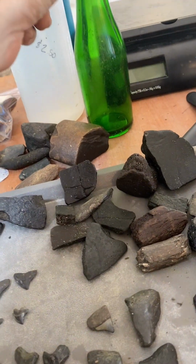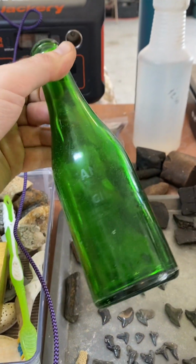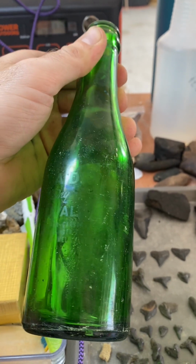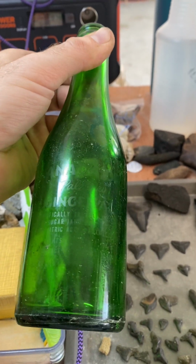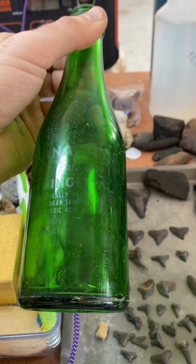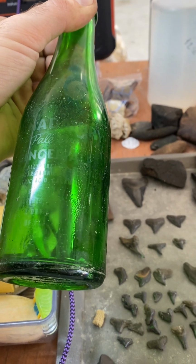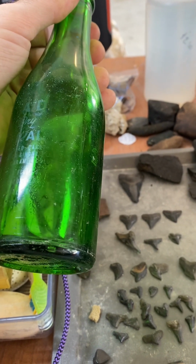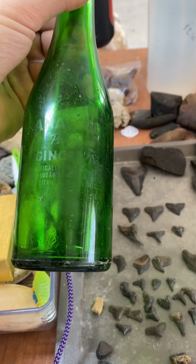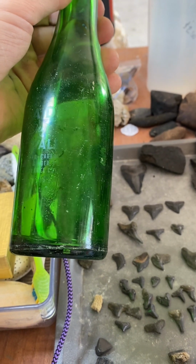Another super cool thing that I found, just before I forget, is the Canada Dry. This is a bottle. You can only kind of see the label. There you go. You can really read the front of it, actually. Canada Dry, ginger ale, pale dry, and then it has all the ingredients and stuff. Scientifically treated, carbonated water, sugar, Jamaican ginger.